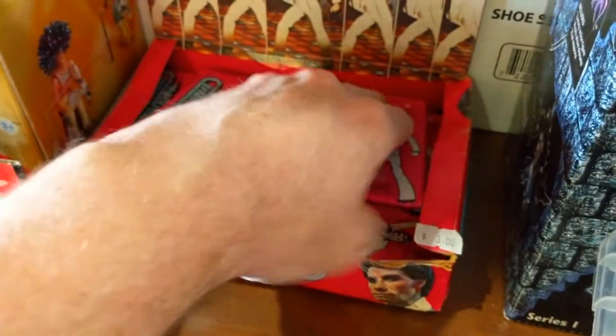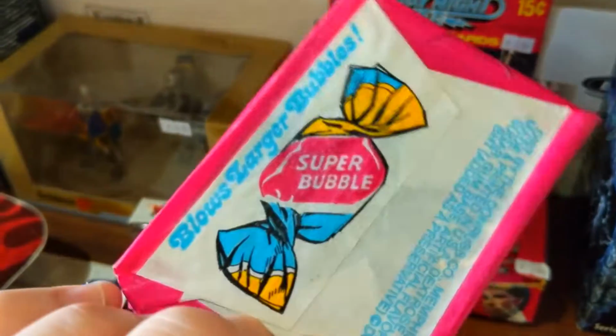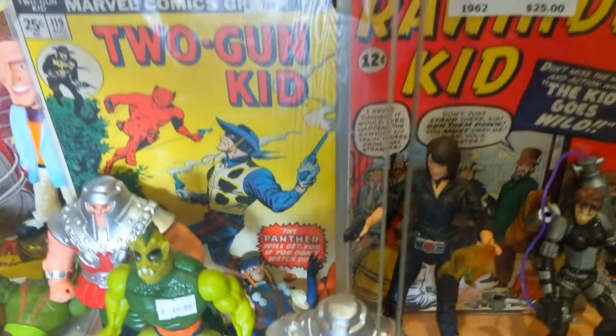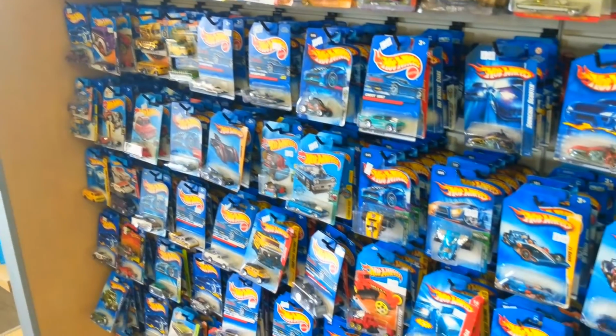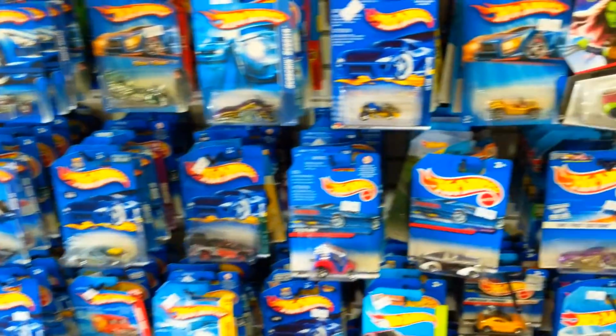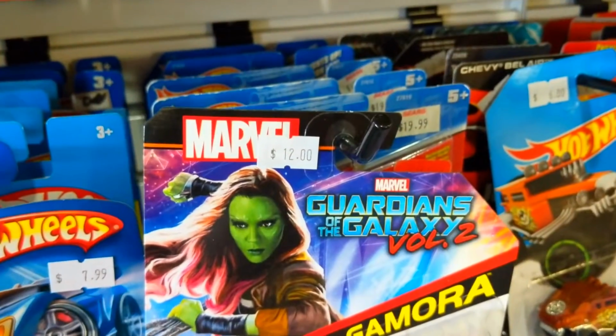Saturday Night Fever trading card, my goodness. Oh god, that bubblegum must be dodgy. Probably dodgy back then anyway. Got the Rawhide Kid and Two Gun Kid, wow, some classic comic books. Got your Hot Wheels covered, if you're into collecting that. Oh come on, that's pushing it. Come on.